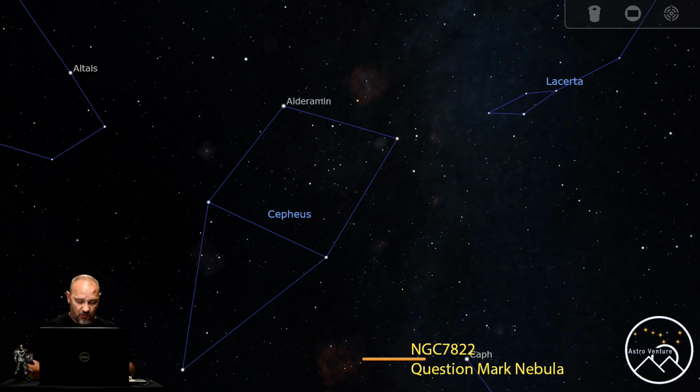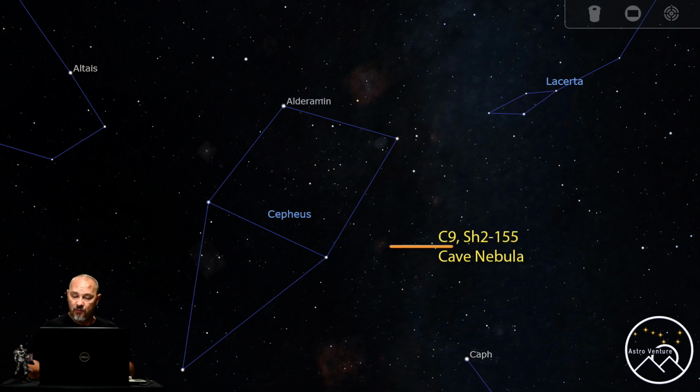Moving on from the Question Mark Nebula, we're going to move to the Cave Nebula, which is C9 or SH2-155. The Cave Nebula is going to be a smaller nebula, again, Astro-mod, full spectrum. With this one, you're going to want to be shooting at 500 to 600 millimeters, and you're going to want a lot of exposure time. It's not a real strong target.